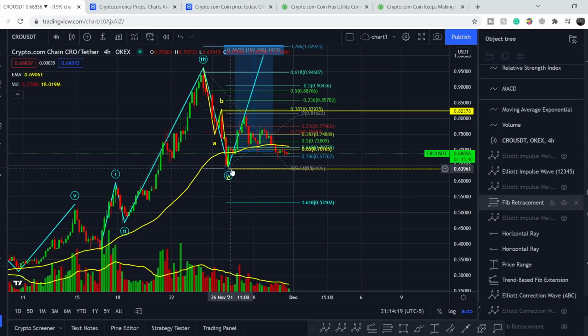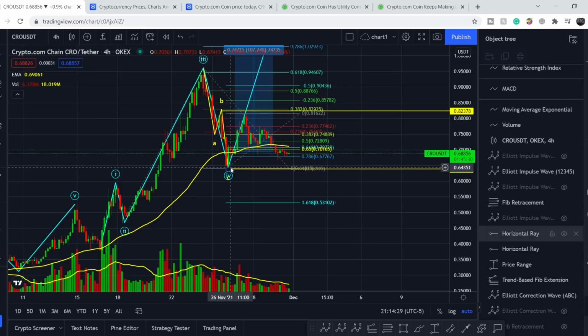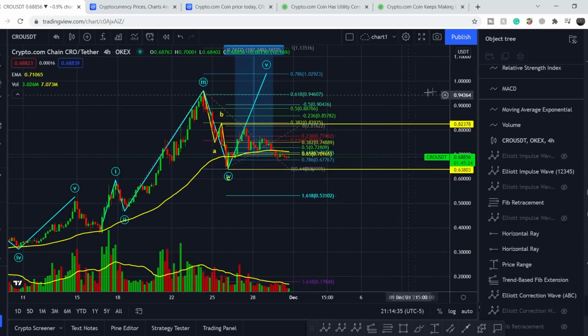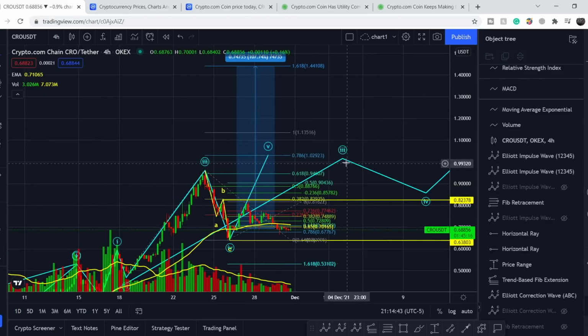And if this pivot holds, we still have the following targets, and to project these targets I pull the Fibonacci extension tool from the bottom of the third wave to the top of the third wave and to the bottom of the retracement of the fourth wave right here, because we have to project the length of the fifth wave compared to the length of the third one. And the most conservative target will be at 0.786, and let me show you that on the biggest scale.